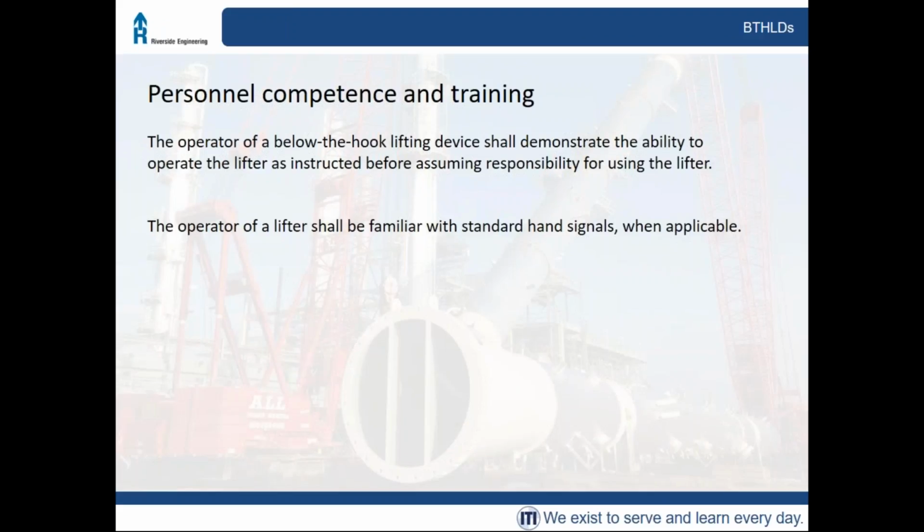The operator of a below-the-hook lifting device shall demonstrate the ability to operate the lifter as instructed before assuming responsibility for using the lifter. The operator of a lifter shall be familiar with standard hand signals when applicable.